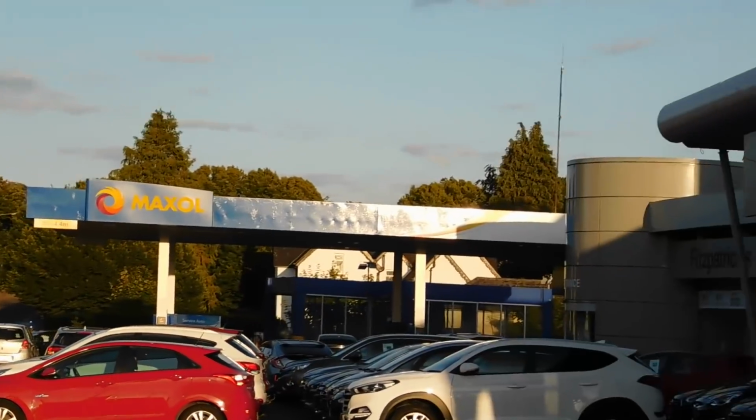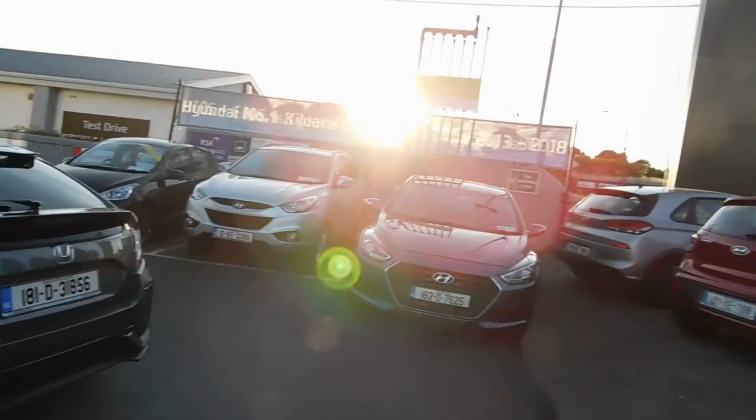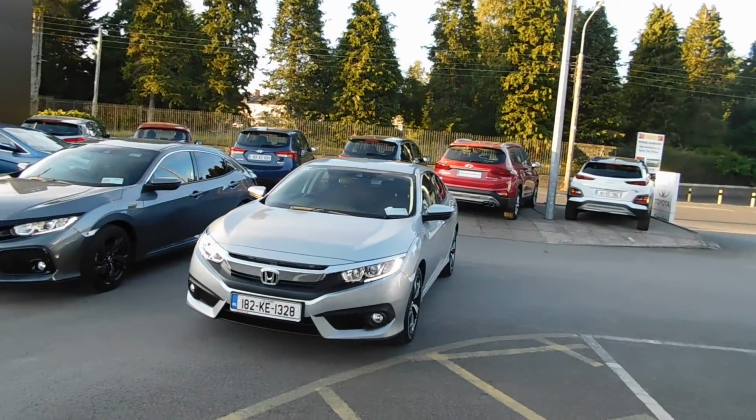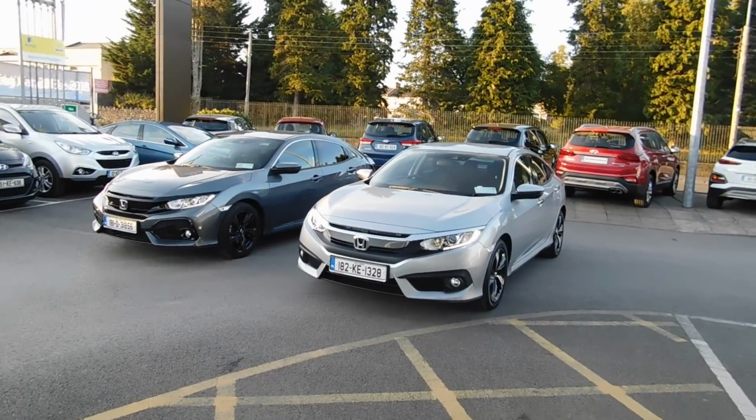Very quickly, we are Fitzpatrick's Garage, Kildare, so as you can see down through there, we have Maxall just here beside Honda, and then after that there is Hyundai up through here, and then further up the road along here there is also Mercedes on the building next after the shop that's beside us. And there's also garages in Naas and Carlow and Tullamore. So it is a family run business in operation for almost 70 years, so if you're spending a lot of money on a nice car like this, you know the after sale service is going to be there.